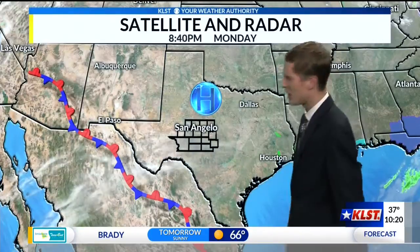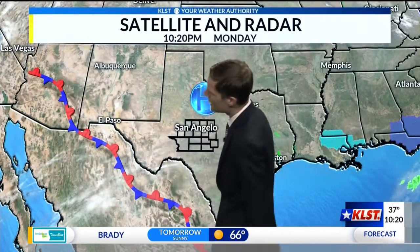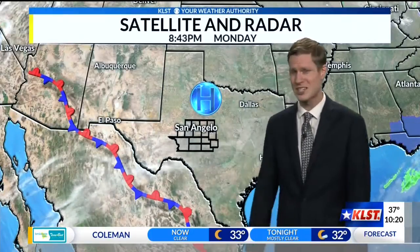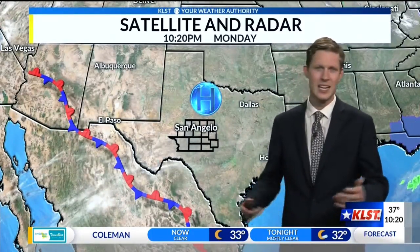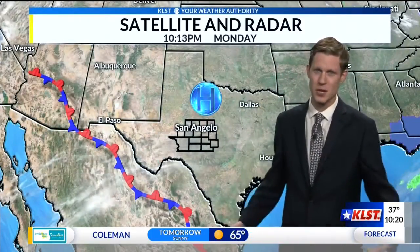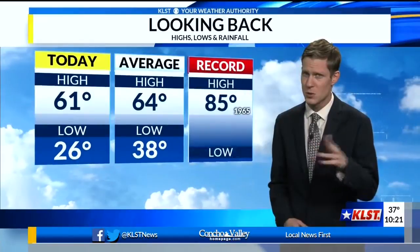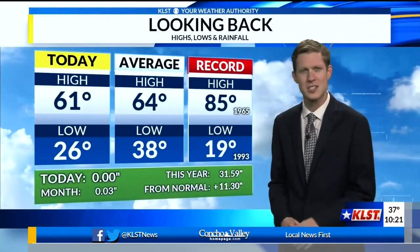Now, high pressure still being dominant over Texas, and we had this little sliver of a stationary front. Shouldn't say sliver when it's going across almost 3 states worth of area, but it's not really much of a concern. It's not going to bring us any rainfall. In fact, I have really no rainfall for the next week or so. Couple of fronts, though, trying to come into the Concho Valley. I'll show you that in a second.